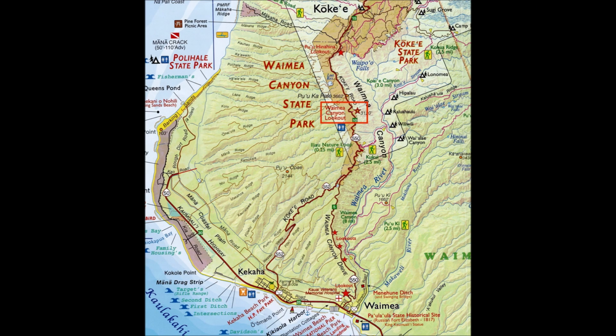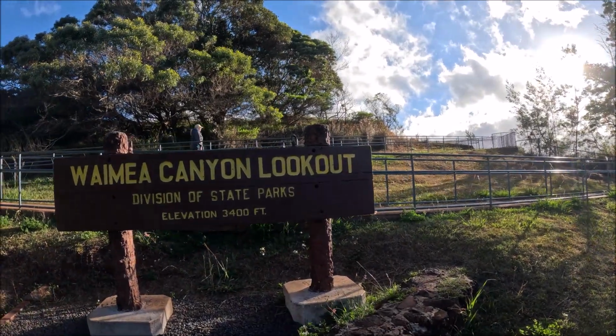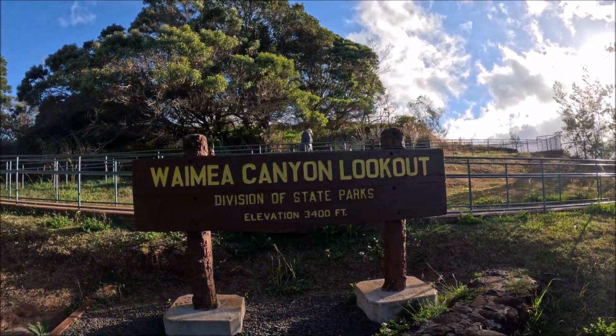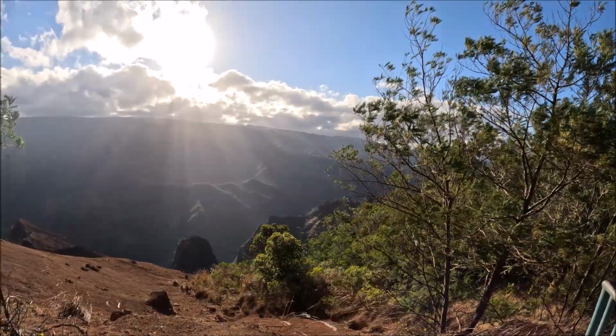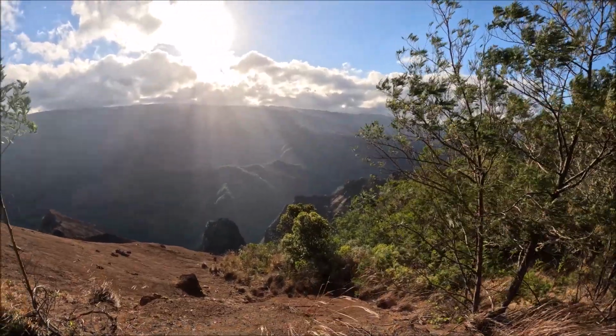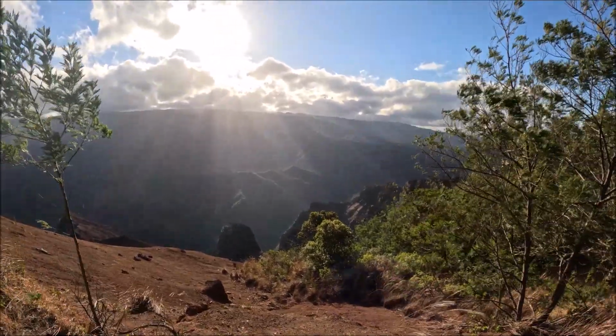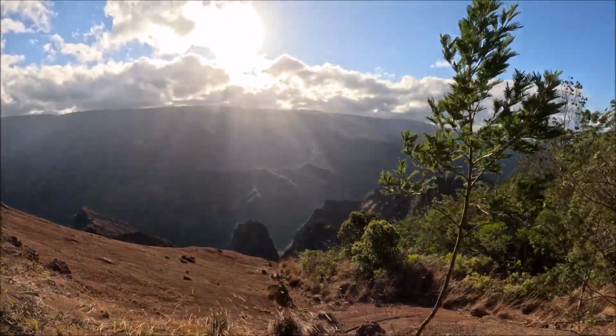Our next stop was at the Waimea Canyon Lookout in Waimea Canyon State Park. Here we are at the Waimea Canyon Lookout. Very exciting. Here's from the lookout. It's a little bright because of the sun.